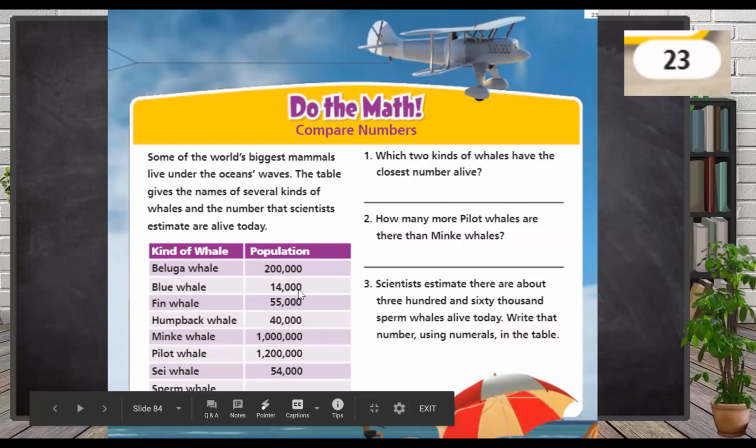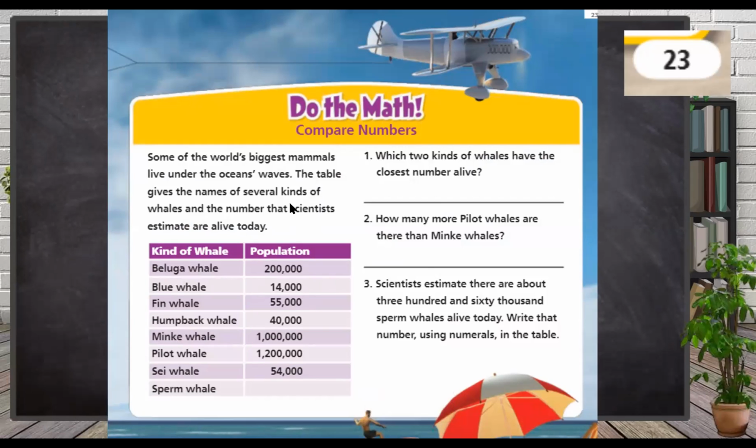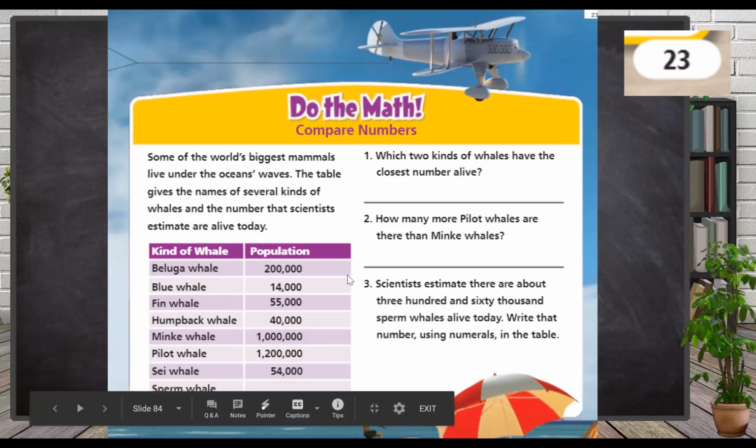So what do I mean by population, girls? Remember? Same number of the same kind. When you have the same kind, blue whale, I have so many. So I have 14,000 blue whales. What about fin whales? How many do I have? 55,000. 55,000. Excellent, good job.